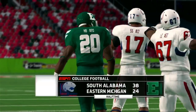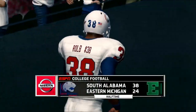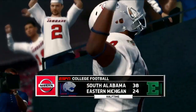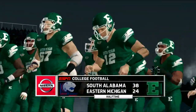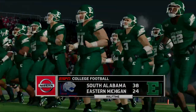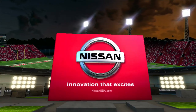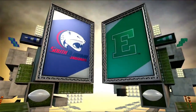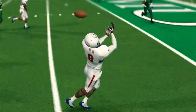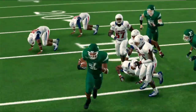We've played a half of football here. The Jaguars lead it by two touchdowns. Hi, everybody. Glad to have you with us on the EA Sports NCAA Football 14 Halftime Show presented by Nissan. Innovation that excites. David Pollack here in the studio as always to lend a little perspective to what just went down in the first 30 minutes.